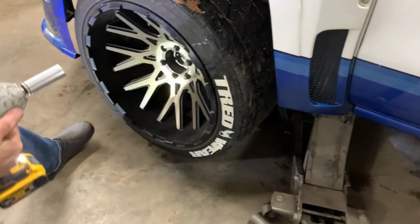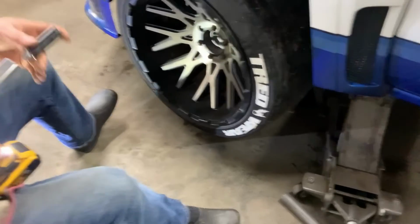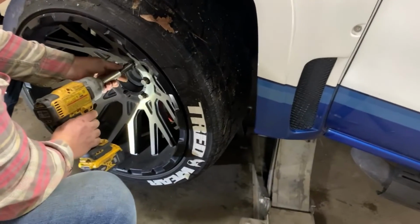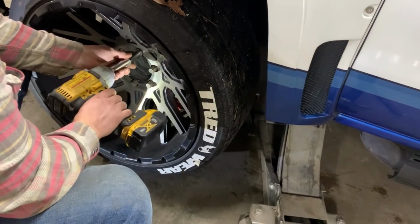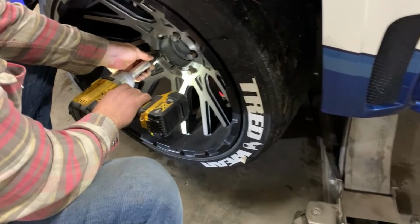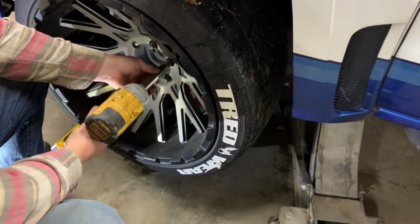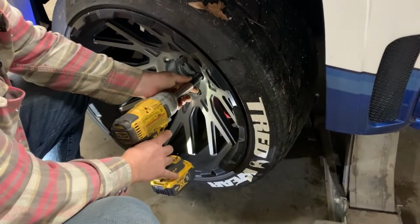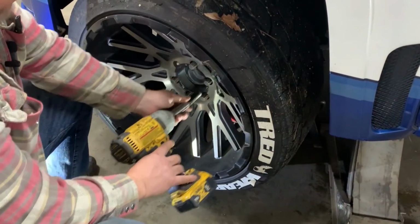Here it is. Once again, this is another thing we love about these. I really, really dislike it. Grandpappy always taught me to go across an X pattern. Boy, don't you know how to put lug nuts on a car?